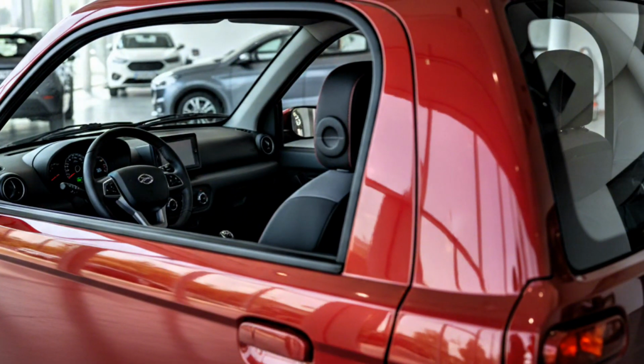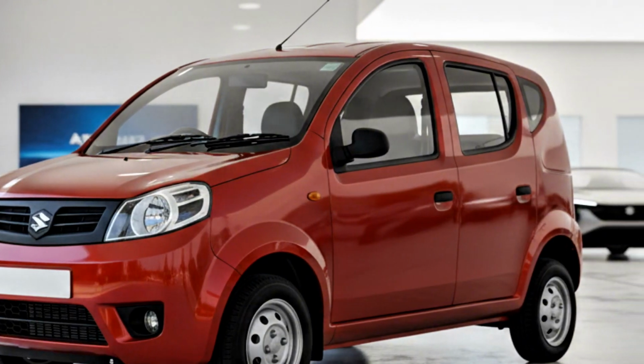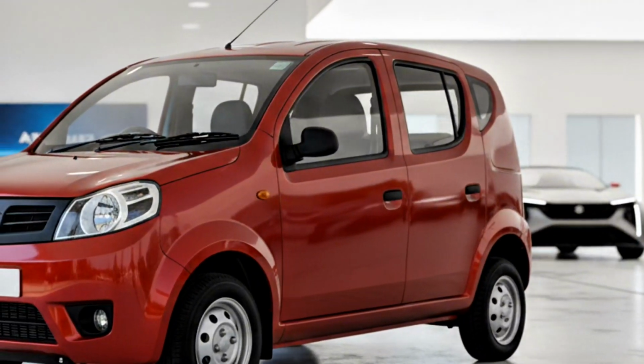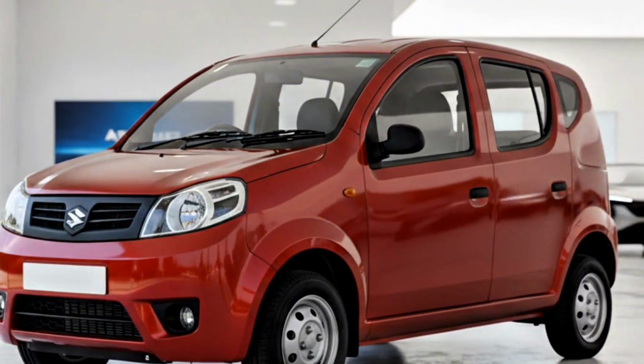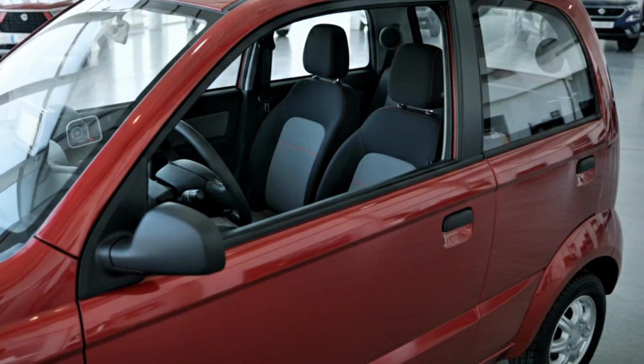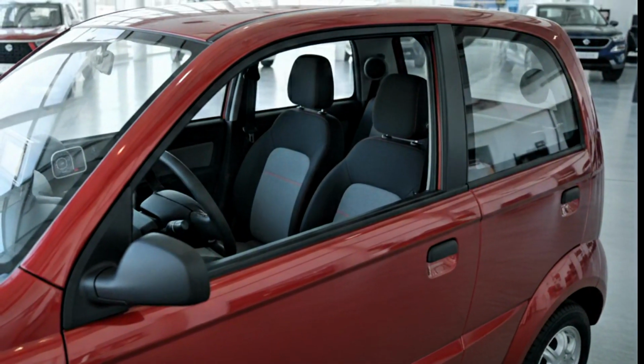Engine and performance. Under the hood, the Bajaj Qute comes with a small but efficient engine built for city use. It's not made for racing, but it delivers smooth and reliable performance for everyday commuting. The focus is on low running costs and dependable travel, especially for short distances.